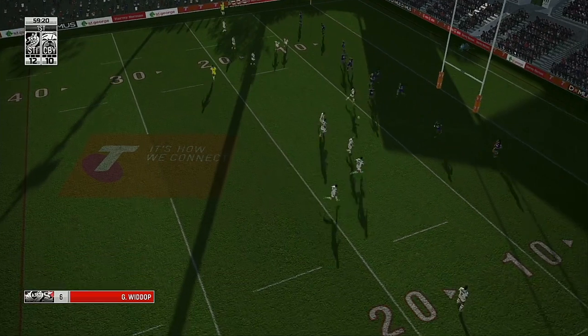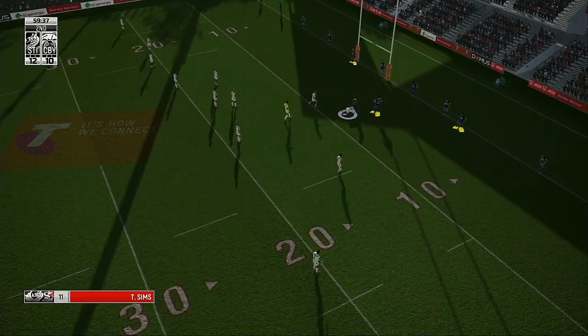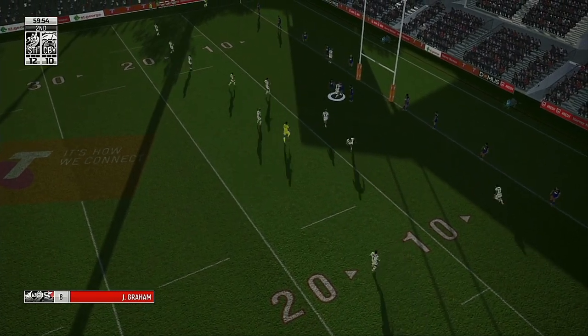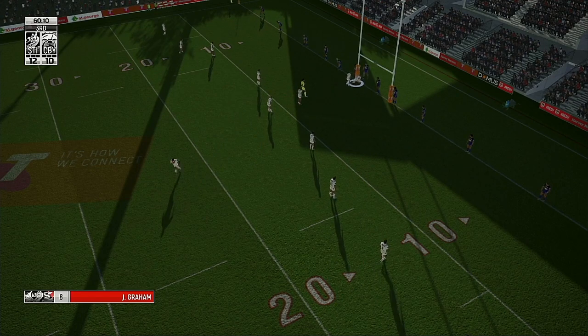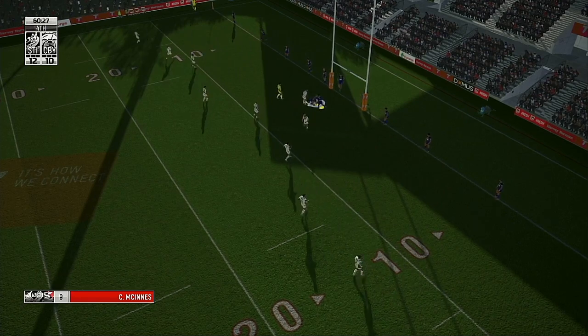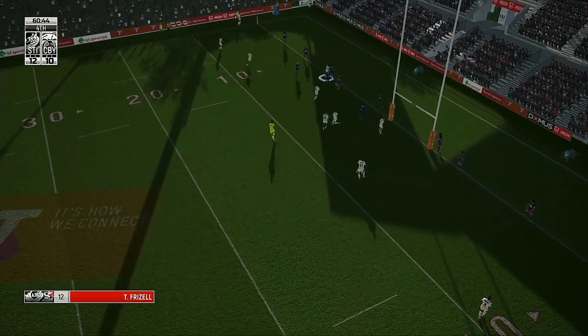Slips in the short one. Widder! He's held there. He'll have to play the ball after that tackle. Lays it off. Graham. The defence is looking shaken. They drive him back with a four-point saving tackle. And the attack just keeps on coming.